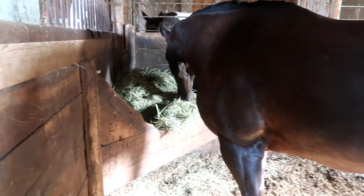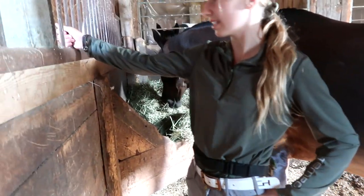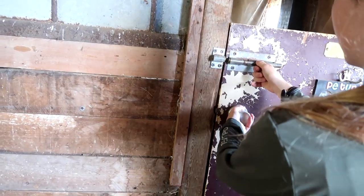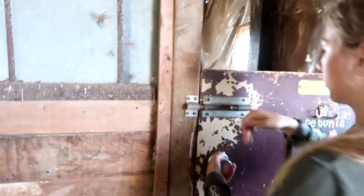I'm going to take a double-sided clip so I can hang his bucket up right here. Oh yeah, we need to give them water. We're so grateful to be able to leave our horse here. This is such a kind thing that they have done for us. So this is our hay.